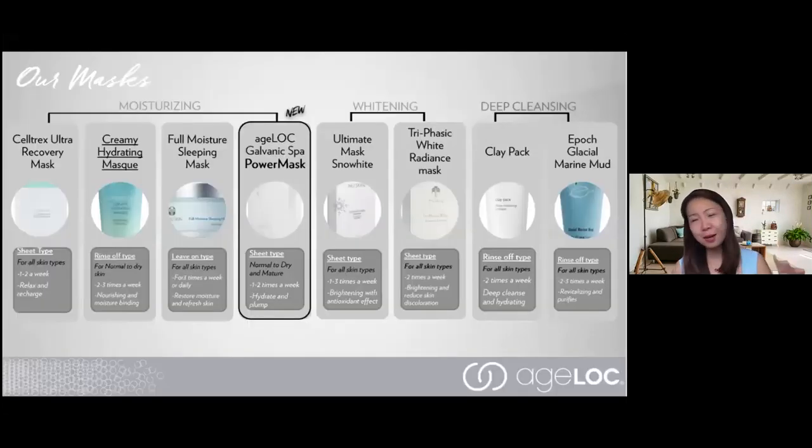Okay, so a summary for all the masks we have, all right? Quite a lot, right? Maybe you just screenshot this if you love to try all of them. You can actually try all of them, but not on the same day, right? So for me, it's like every day I have the galvanic spa, or I will use a mask. So I think those of you who see me after the CBA or the lockdown, you will see my face really, really improve.